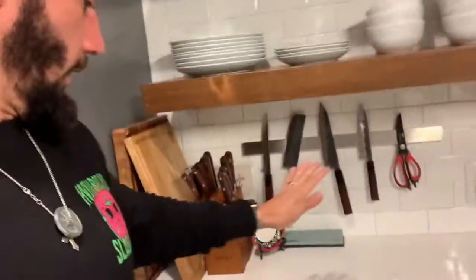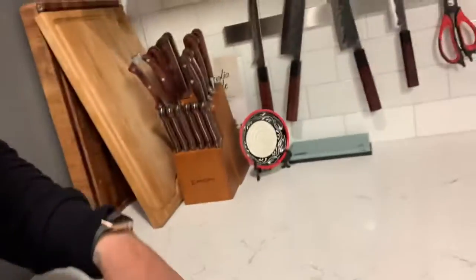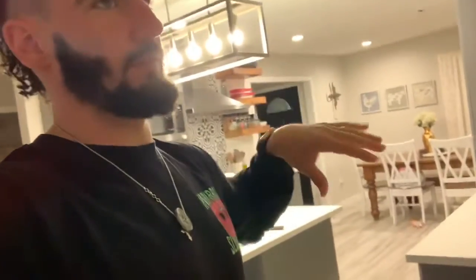It's just life. But anyways, white countertops with the little gray, dark black veins in them. Really nice. Really like those. Moving on to our living room. Oh, we added this chandelier type thing. I want to take those light bulbs out and do Edison light bulbs, but that's for a later move.